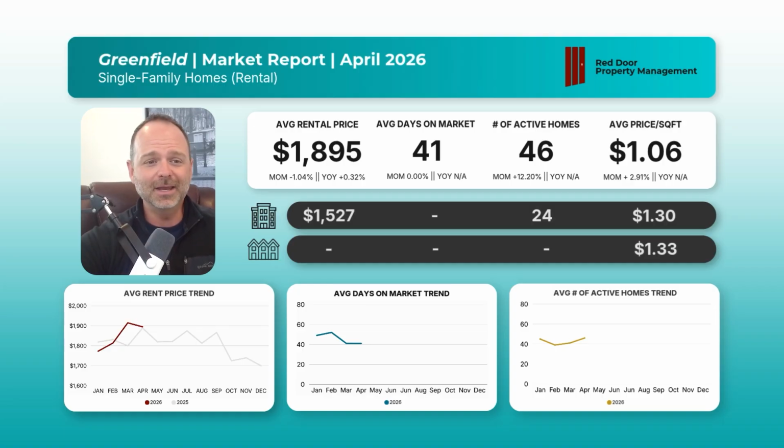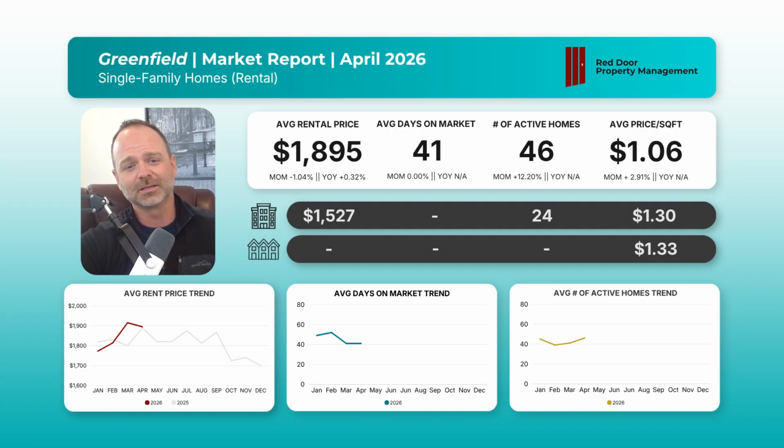Average rental price in Greenfield is at $18.95, which is up year over year by 0.3%. Average days on market is at 41, super healthy. Number of active homes, 46, which is also pretty good for this market. Average price per square foot is at $1.06.